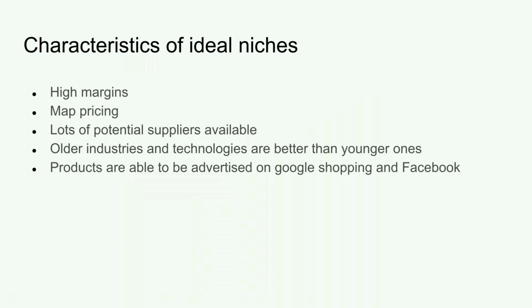Next, you really only want to work with suppliers and niches that have MAP pricing. Okay, ideal niches will have lots of suppliers that have MAP pricing. MAP stands for minimum advertising price, and that's what you'll see in the ads and on the product pages. Okay, MAP pricing evens the playing field, especially against bigger, older retailers that you're going to have a hard time competing with.